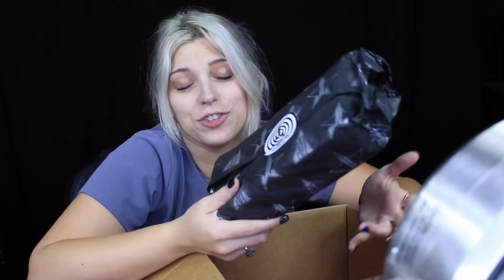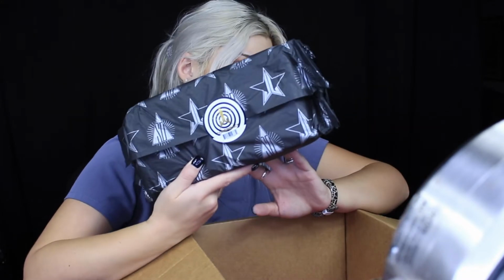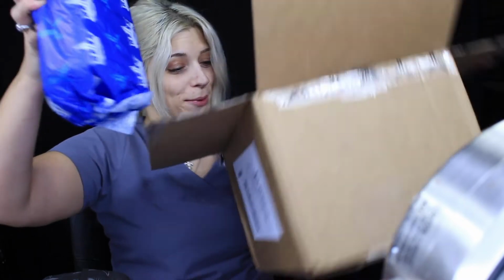I can't believe it's in my hands. I haven't been this excited about something since champagne pop, like straight up. Wow, there it is. Holy shit. Look at that pretty sticker. It's nice. I also got the Blue Blood palette. Okay, all right. Oh my god.